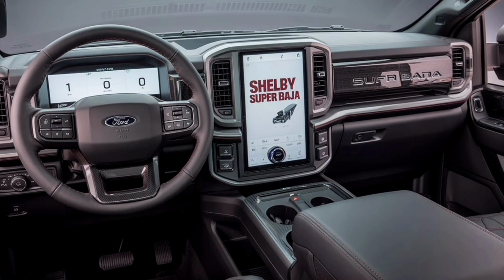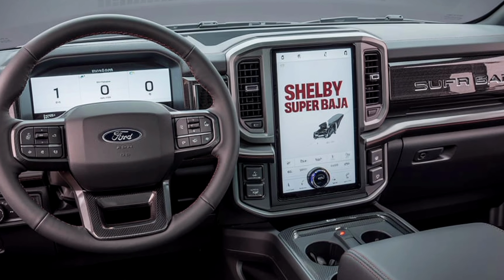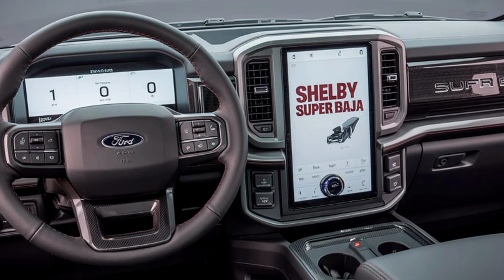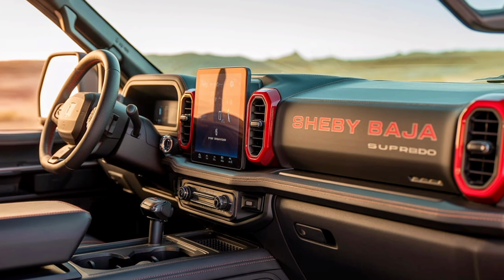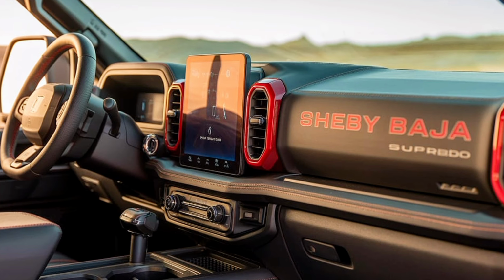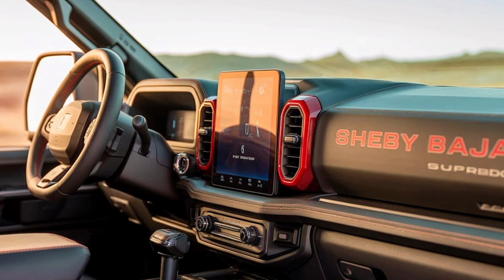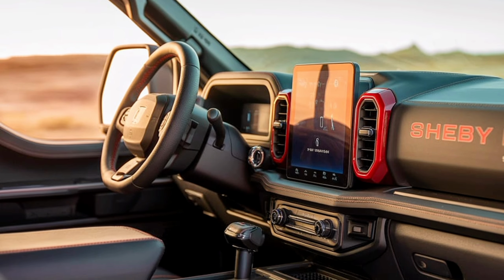But let's talk performance in the real world. The Shelby Super Baja isn't just built for show. It's designed to be hammered on some of the harshest terrain out there. With the upgraded suspension travel, reinforced chassis, and off-road tuned differentials, you can blast through desert trails, bomb down dunes, or crawl up rock faces without breaking a sweat.